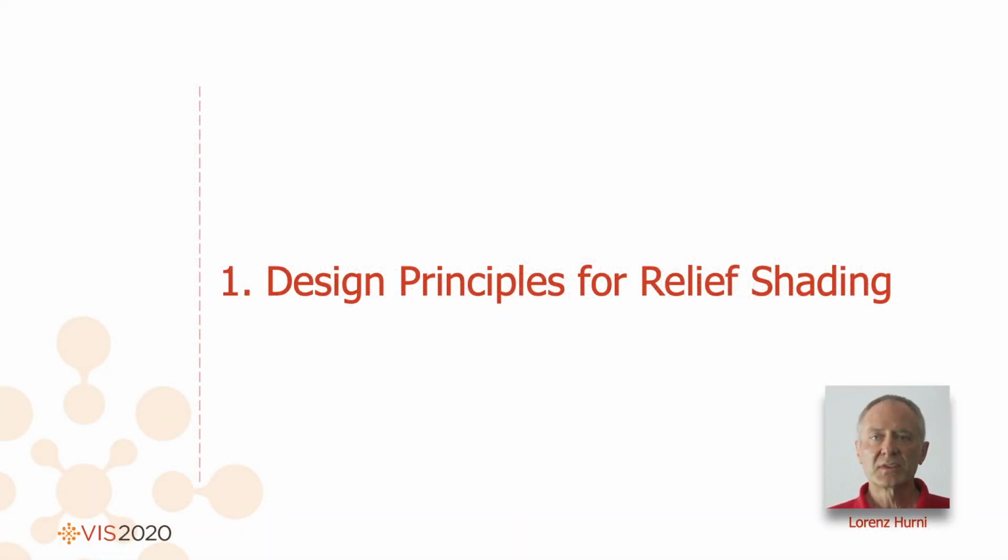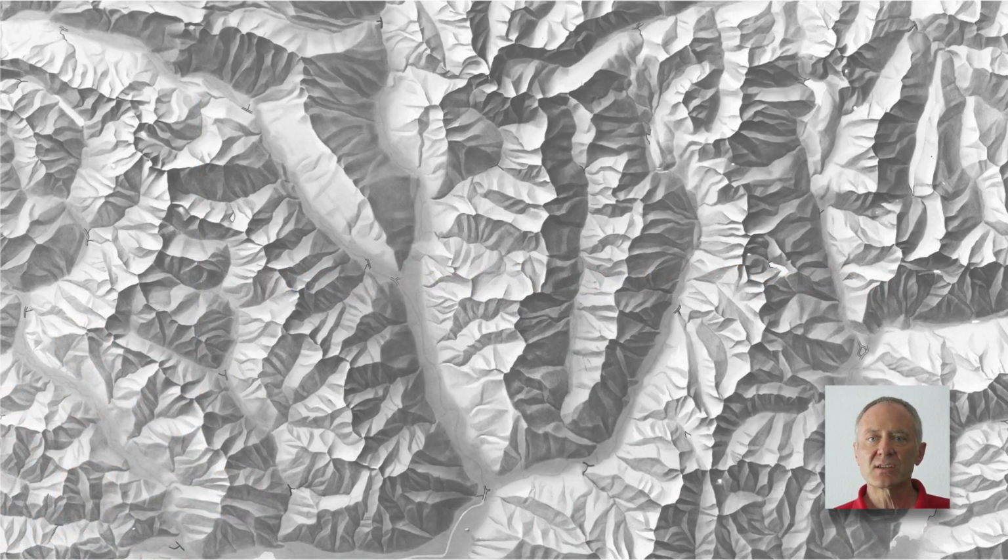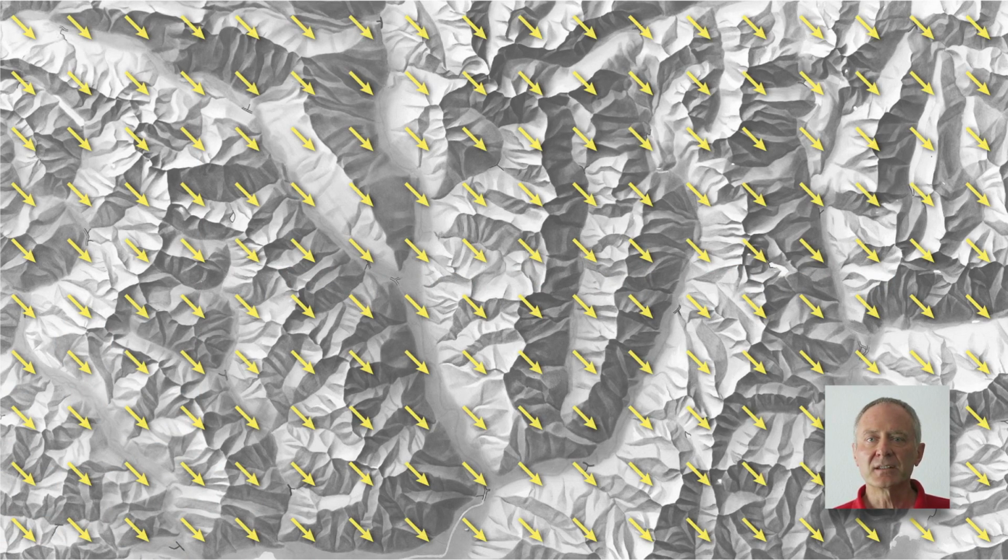Cartographers have developed a series of design principles for creating effective shaded relief images. We start with briefly reviewing these principles because they guided our research. This is again the manual shading produced by Eduard Imhof and Heinz Leutzinger. Let's analyze what design principles they used when creating it.